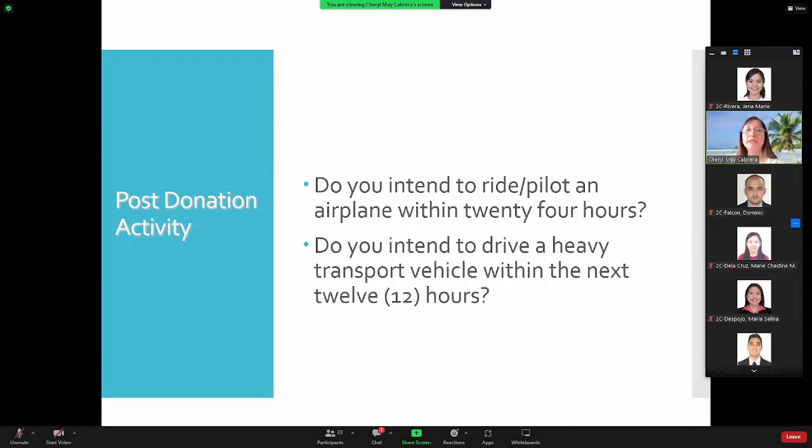For the post-donation activity, you also ask, do you intend to ride or pilot an airplane within the 24 hours? Do you intend to drive a heavy transport vehicle within the next 12 hours? Again, the answer to both questions should be no.